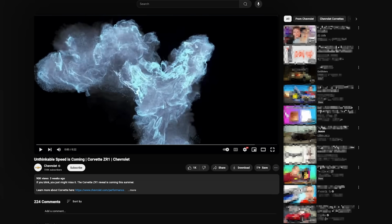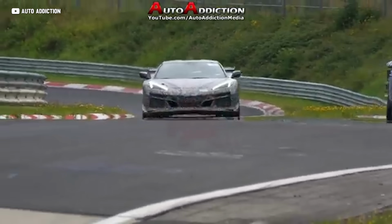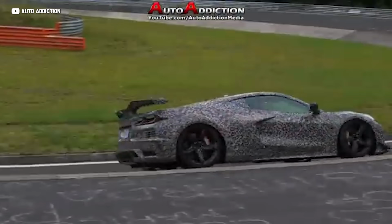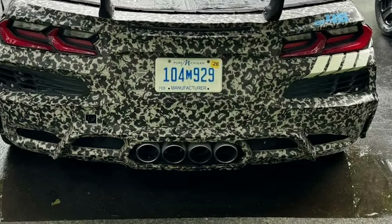GM also did some subtle wordsmithing in the video. They use phrases like "unthinkable speed is coming." That makes me think that this will be the fastest Corvette of all time, or at least set a completely new benchmark for Corvette performance going forward. And if you're a fan of previous ZR1s, you'll be happy to see that in the teaser video, the rendered ZR1 flyby shows the big wing is back. It looks tall, wide, and poised to shove that rear into the pavement. It also confirms that it has that classic center exit exhaust that we have come to expect in the Vette.